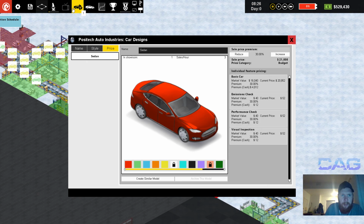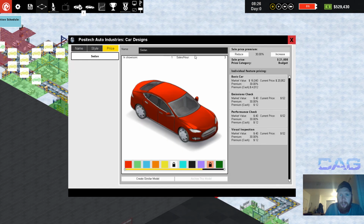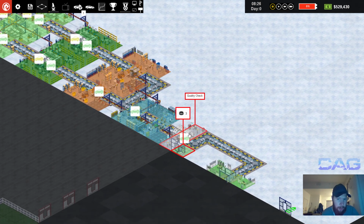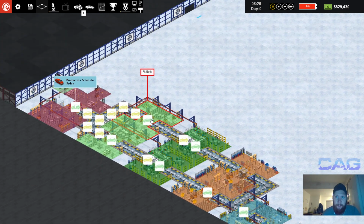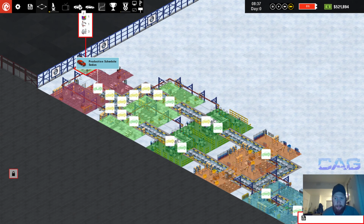Not in there apparently. Here, market. Here we go. Perceived quality, that's the one that drops down if you sell defect cars. Eventually we'll get to fixed defects, but that is a technology that is quite far down the line from where we are now.